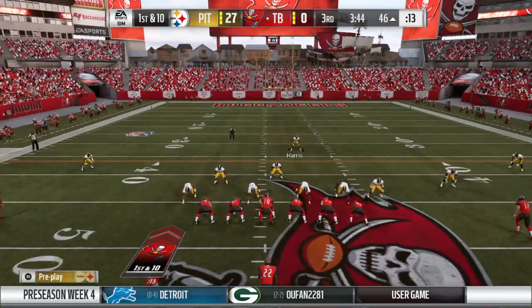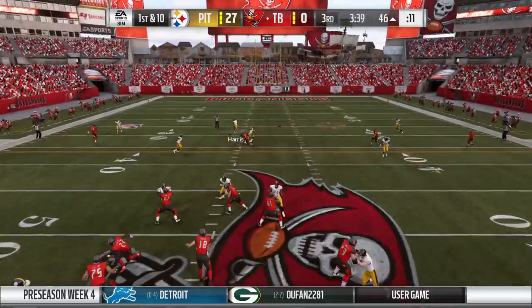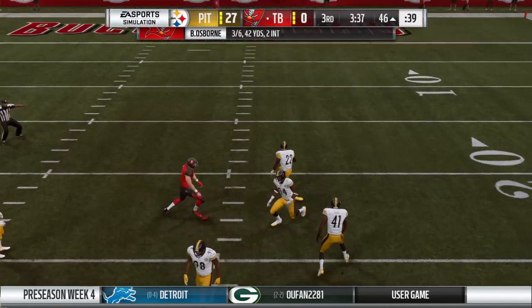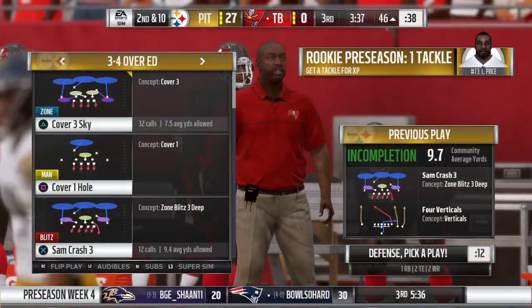Is the biggest key the left tackle? Without a doubt. Control that edge. Get out there. You want that left tackle. If you bring your tight end over there, either way, control the edge of the line of scrimmage, you've got a chance to rumble. And now a throw on 1st down there, but it's incomplete.